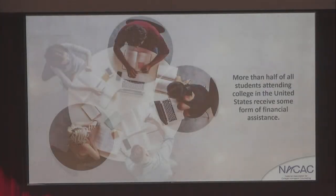Right now, it's around 72% of students attending college in the United States who are getting some sort of federal financial aid. About 56% or so of those students are actually taking it and utilizing it, but the vast majority of students still earn some sort of federal financial aid based on their FAFSA.